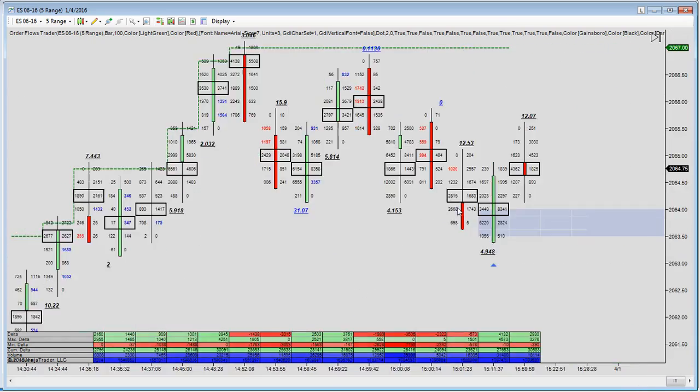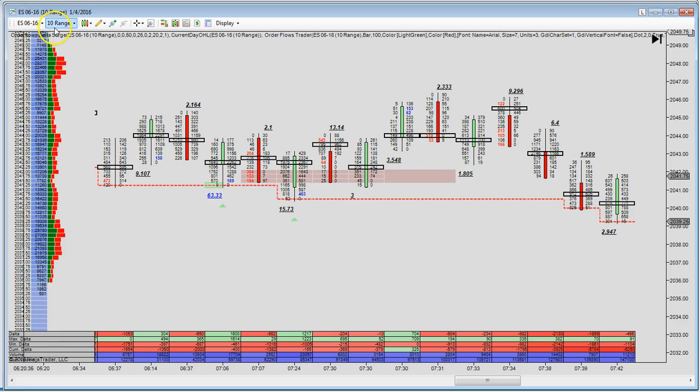And I think that was all that was on the 5-minute chart. There's one that happened just right on the close, but you wouldn't be trading that right on the close. Okay, just really quick. This is an E-mini 10 range chart.